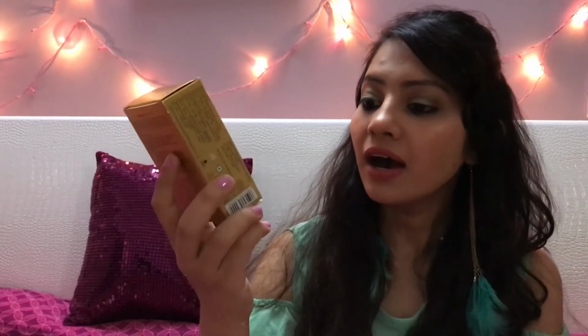Firstly, this VEDIC Line gold facial. I think it has the goodness of saffron, and it's going to keep your skin very healthy. I'm excited to try this because it has almond oil, jojoba oil, vitamin E, and all the amazing essential oils. And I think this is definitely needed because whenever you're going for a party and you don't want to head to a salon, you can definitely do such a gold facial at home. So I'm quite excited to try this.